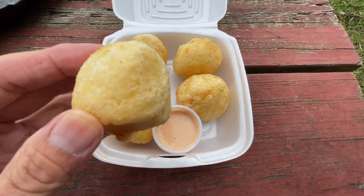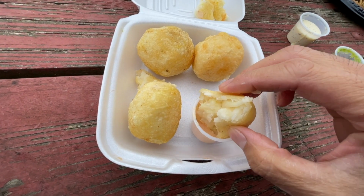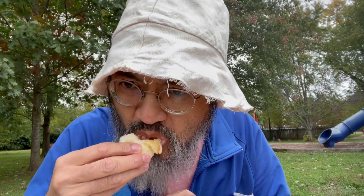I mean, they're quite good on their own, but it comes with this sort of pink condiment that you can dip in. So let me try it dipped. There it goes, nice and slathered with that pink sauce. It really does enhance the cheese. It has a slightly salty, a hint of spice in there too.